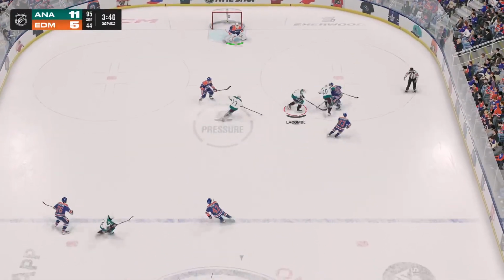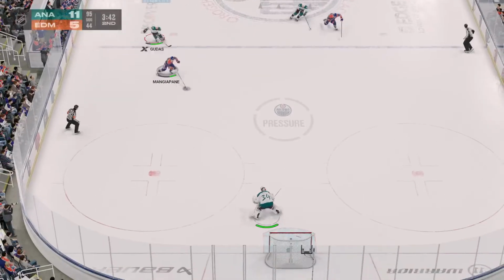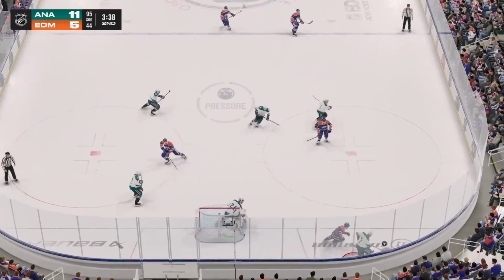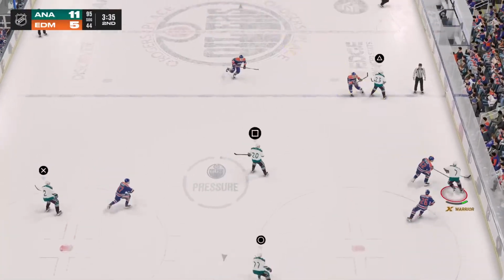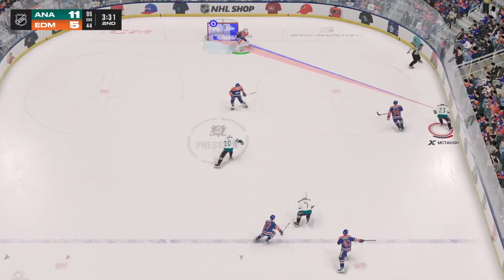Look at this. They've got some bodies here on the attack. Angles it over to Mangiapane. He's got a step and a breakaway. Puts it wide of the net. Oh, that's a big missed opportunity, James. He was in all alone. He had more time than he thought and just whipped that one wide.